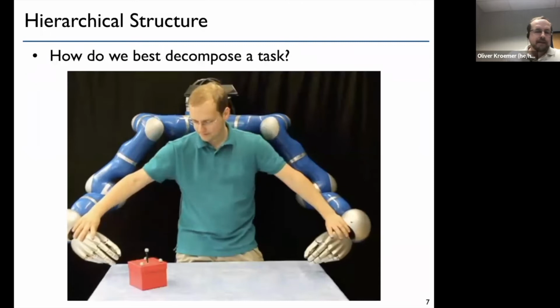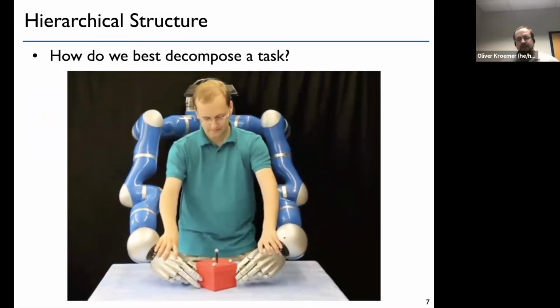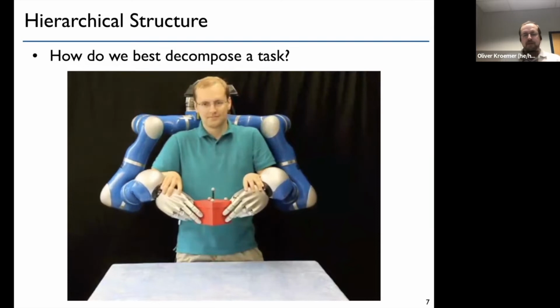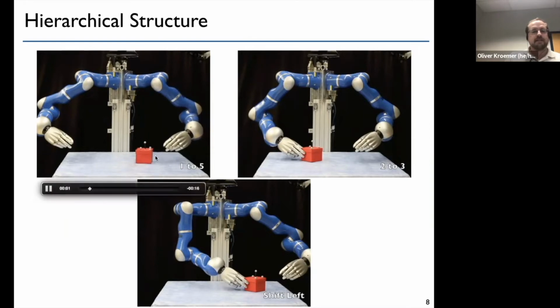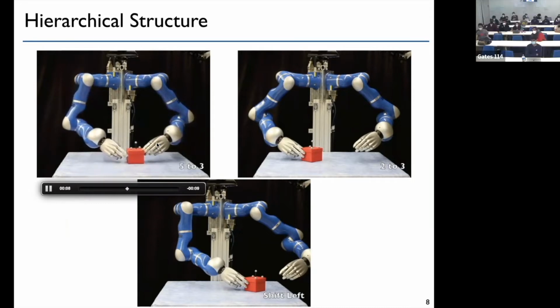Another way of thinking about this problem is how do we best decompose a task such as the one shown here? Here we have a bimanual grasping task, first demonstrated with one hand placing on it, then we place the other, and then we lift it up, right? And I think we can all agree that if we look at this, there are certain skills that we expect. So for example, here the robot needs to pick up this object. It's on the right-hand side from our perspective. So it first takes this hand, places the second hand, and then lifts up, right?